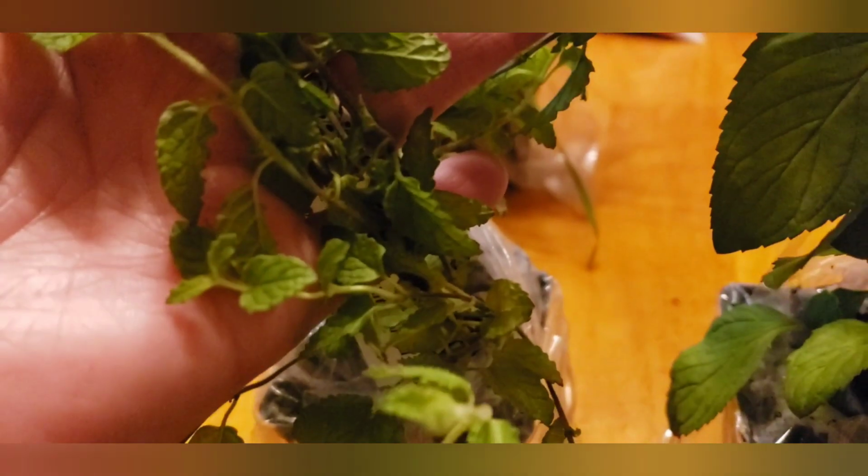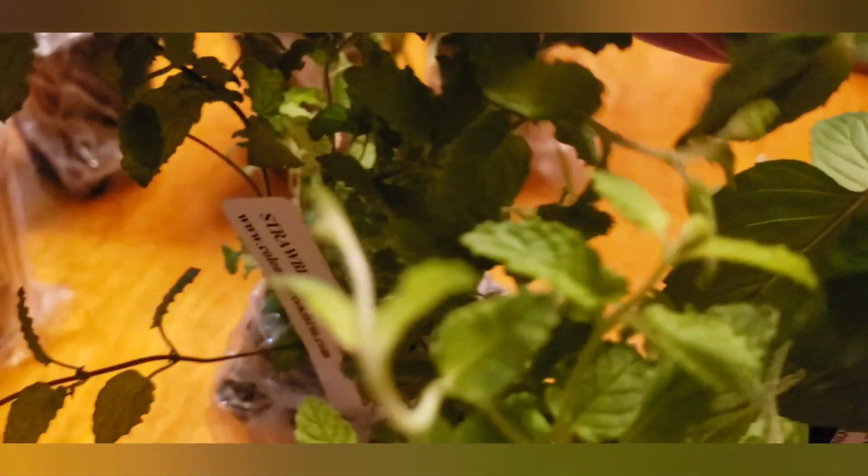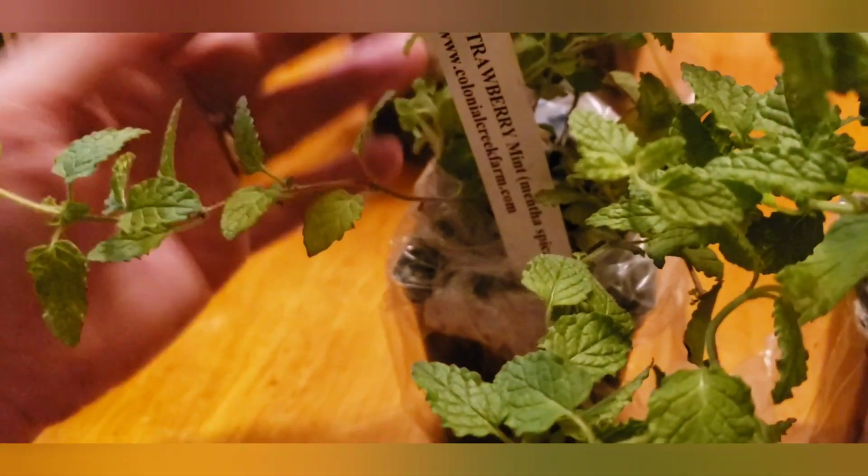It's supposed to have a really tiny leaf. I thought the actual plant height would be really short and tiny, but it looks like it might trail, but I'm not sure. It has a very sweet, kind of different scent to it.